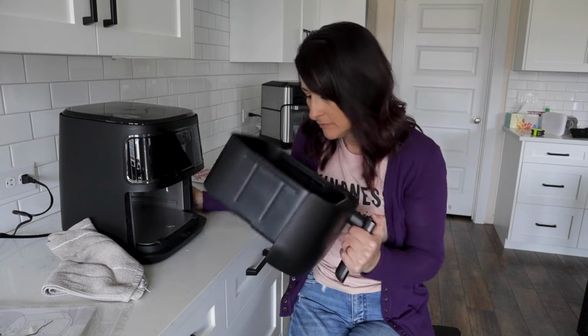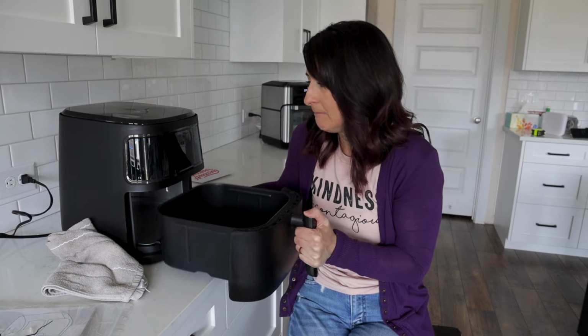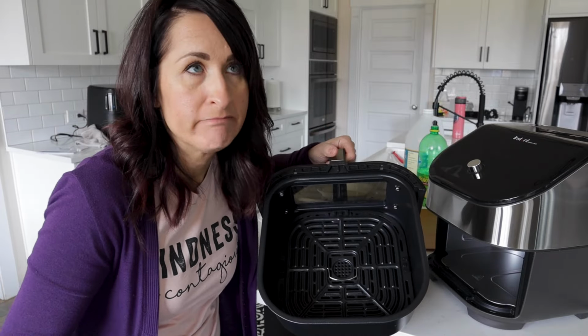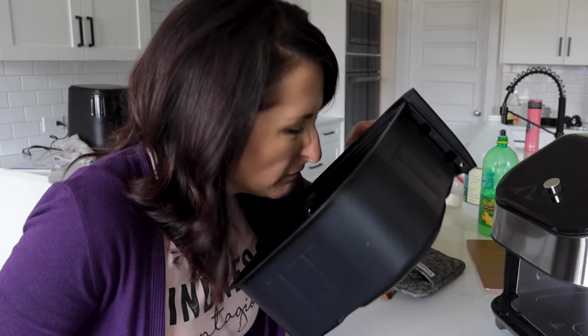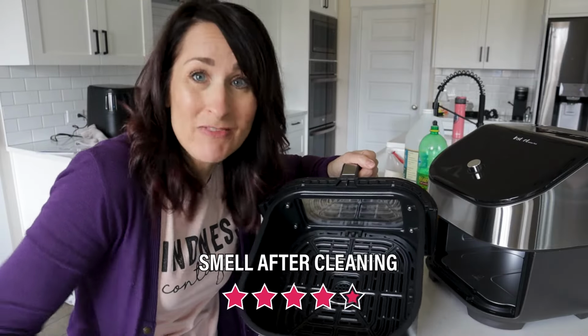And for the smell after cleaning, it almost smells worse. I'm gonna give this one a 1. And the Instant Vortex Plus with Clear Cook and OdorErase smell after cleaning, I don't smell anything now, so I'm gonna give this one a 5.